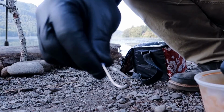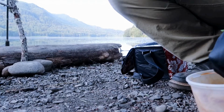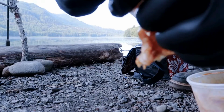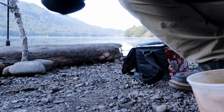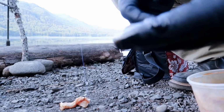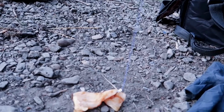So I've got a number 5 hook here, nice big hook. I don't know if that'll focus, probably won't. We're gonna find a substantial chunk of chicken here, about like that. What a nice big piece of bait, just cause we're going for a big fish, not a little fish. Alright, just like that. Oh man, this stuff is stinky. So we're running smelly chicken breast.